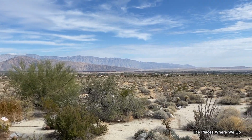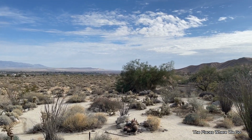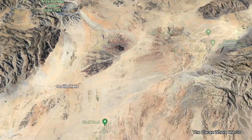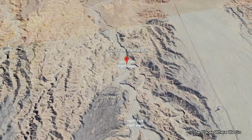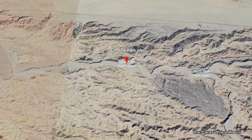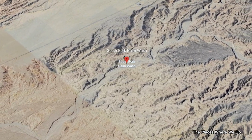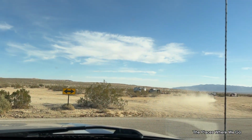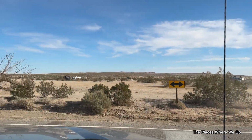Anza Borrego is a landscape of extremes, where the silence of the desert meets the majesty of the mountains. Today we're taking the recommendation of a park ranger to embark on an adventure through the South Fork Palm Wash Canyon Trail. This slot canyon in the Southern California desert sounded interesting enough, so we set the navigation in our truck and drove to the trail.